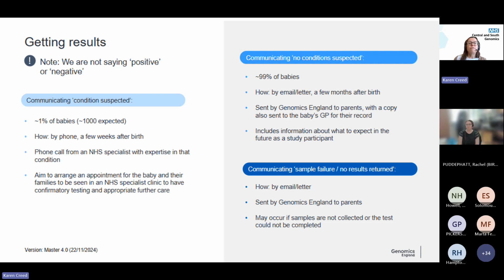The parents will be informed by an email or letter a few months after birth, and their GP will be copied into it as well. That will include information about what to expect going forward as a participant in the study. It will also emphasise that a no condition suspected result doesn't mean this baby has a clean bill of health, and if they are concerned about their baby's health, they absolutely should contact their GP or health professional to follow that up.